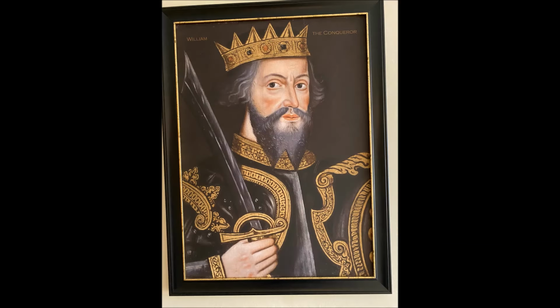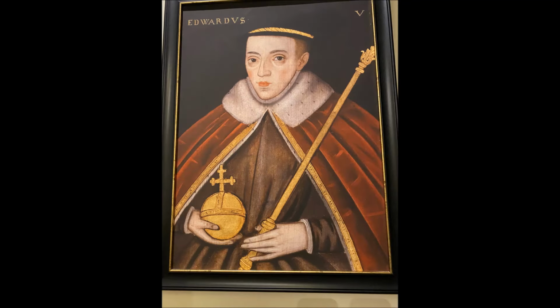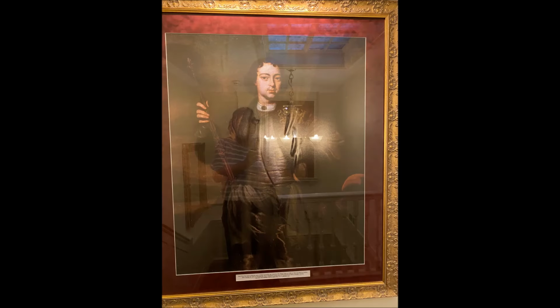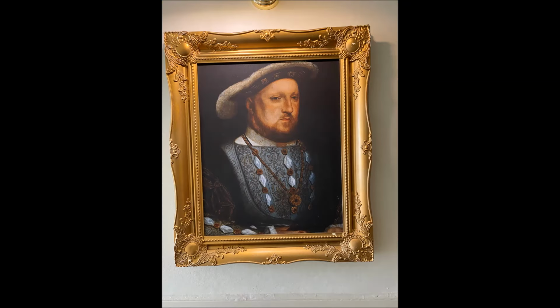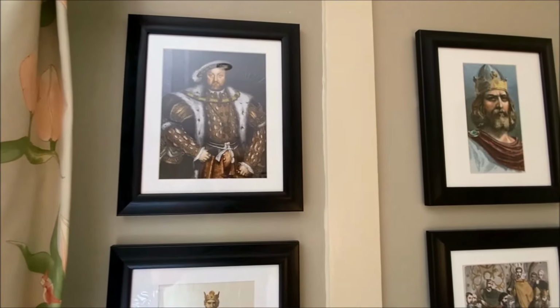As you walk around the hotel, you'll see many, many, many portraits of former monarchs lining the walls, and yes, there are even one or two women. And two of those people, namely, are Peter the Great of Russia and Henry VIII, yes, that Henry VIII, are rumored to haunt this hotel.